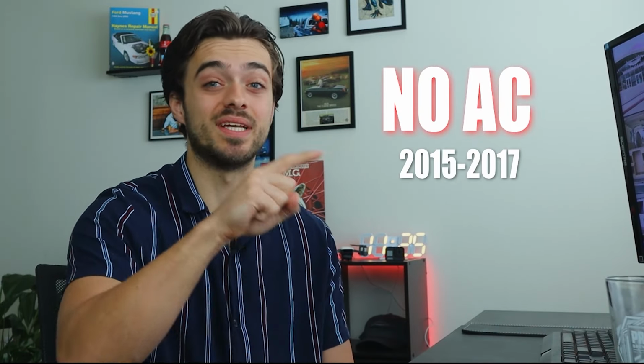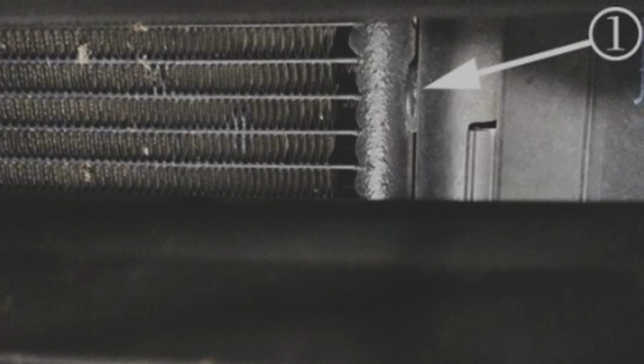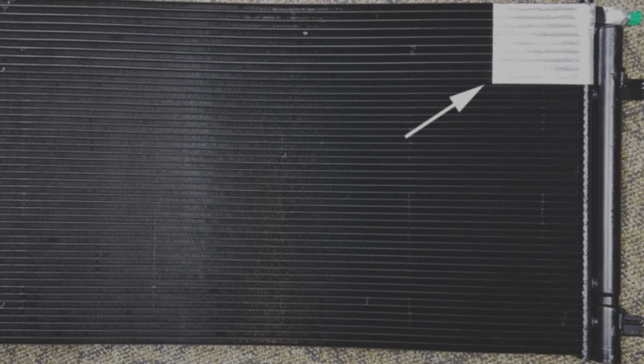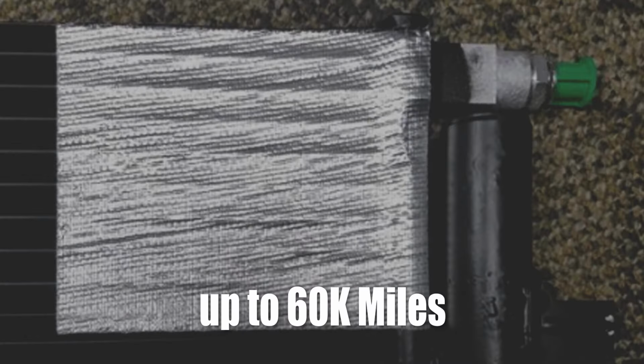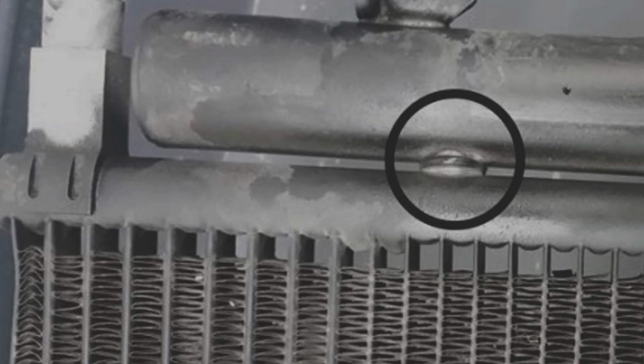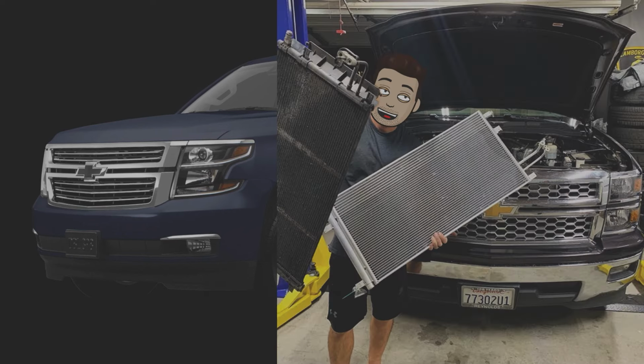No AC is an issue that persists from 2015 to 2017. The AC condenser is prone to cracking and leaking out all the refrigerant. There is a special coverage adjustment by GM for this issue, up to 60,000 miles. The crack usually happens around here, and if you're over 60,000 miles, you'll have to replace it and get it recharged by a pro.